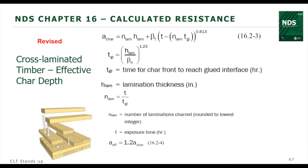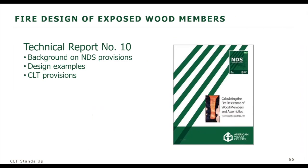And the section properties are calculated using standardized equations for the area. So you take the net section and determine your section properties after you know a_effective, which is shown here. Now, a_effective is 1.2 times a_char. And the NDS uses a nonlinear char rate with a 1.2 increase to account for elevated temperatures in the zone where you have, let me go back to the picture previous to this.